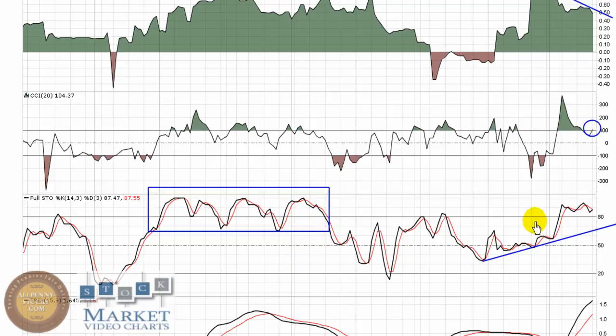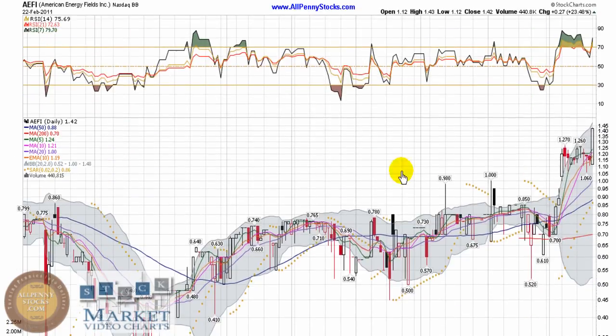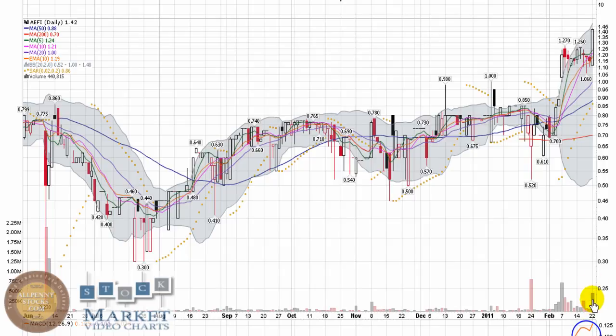The Full Stochastic can trend in overbought or oversold territories for long periods of time. I never really put too much stock in the idea it's trading in one position or the other because it can trend there for quite a while. Overall great uptrend in the TRIX, making new higher highs, again in a bullish position. The buying pressure that came in yesterday, you can see volume picked up over previous days. Even on a historic level, that's a strong day for this stock.